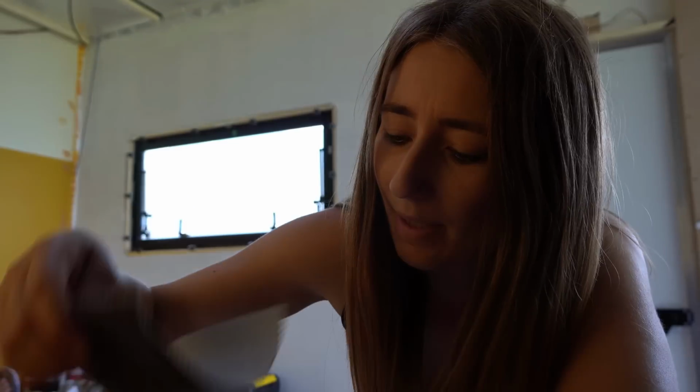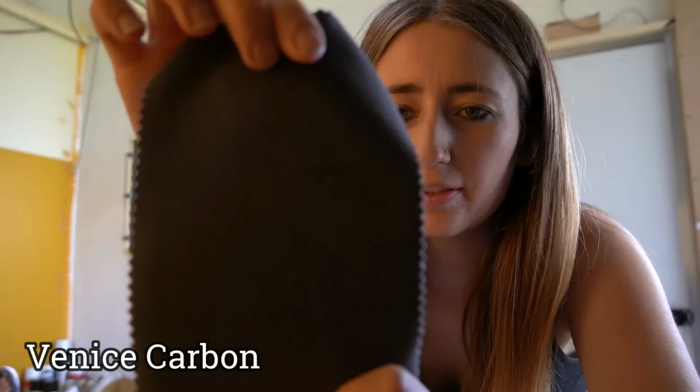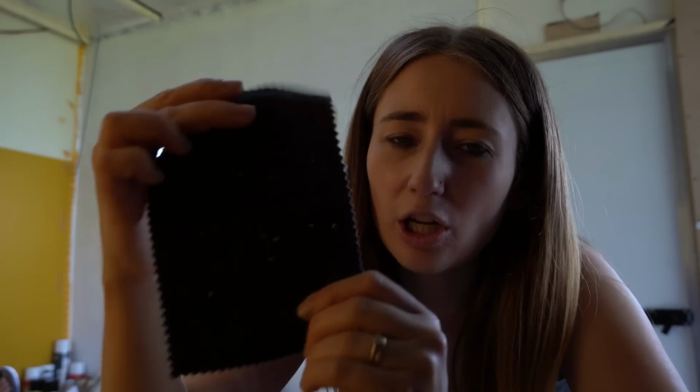And then we did think maybe some darker colours would look nice, and then we'll brighten it up with scatter cushions on the sofa, but I'm still not sure. So I wondered if you could give me your opinion. So first one, we've got this. This is Lomond Charcoal. Or we have Venice Carbon. That's like a suede sort of fabric, that one. And then we have Lomond Pewter.